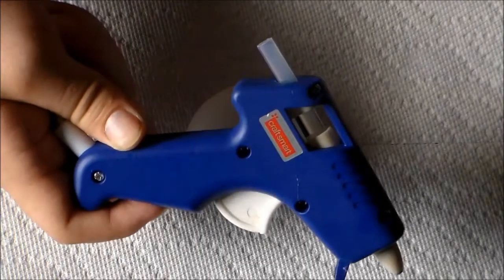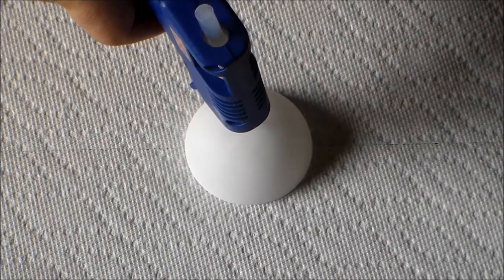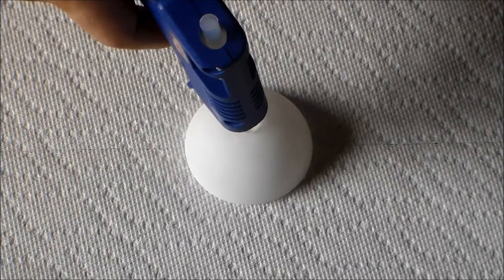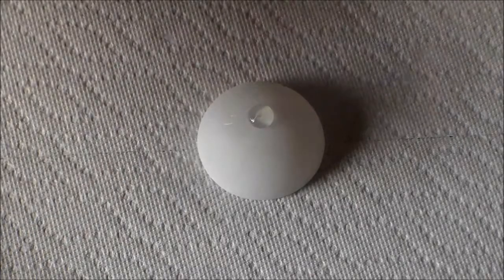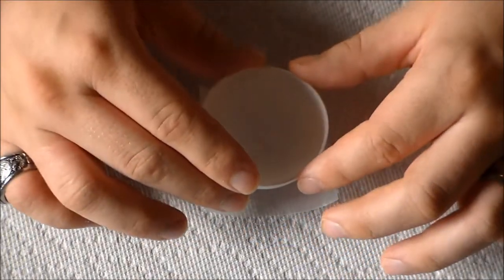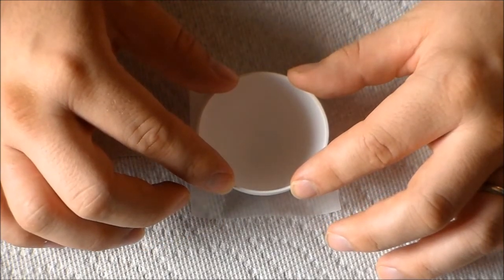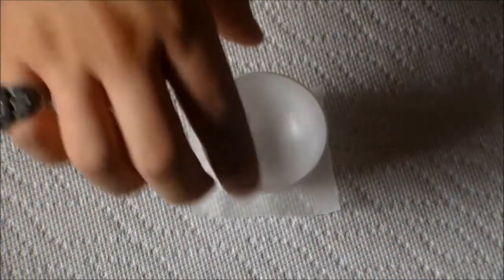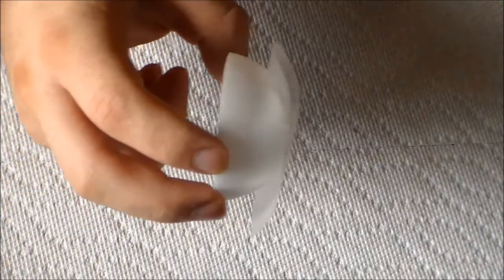Next, I want to create a base for the bowl. And to do that, I'm going to use hot glue. I'm going to put a nice big blob of it right on the bottom center here. Then, I'll take wax paper, put it on the table, and press the glue onto the wax paper so that the glue takes a nice flat shape on the bottom that will keep our bowl stable and upright when we peel the wax paper off.